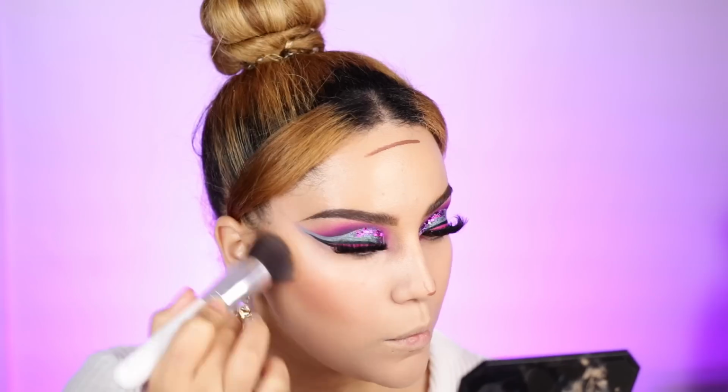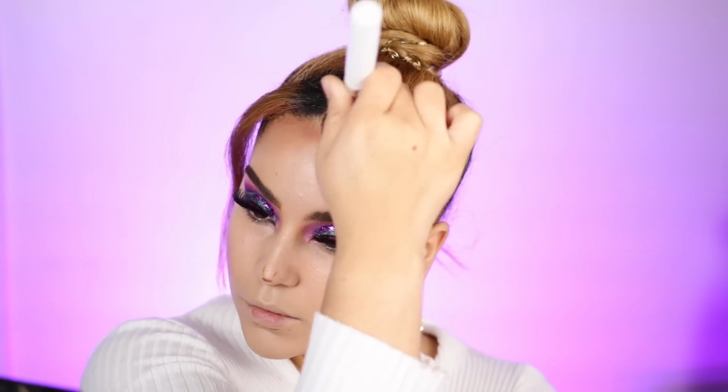Of course, had to add some cream contour. You guys know I love anything cream, especially when adding bronzer to my face. I'm just gonna go ahead and use this one from ColourPop and just bronze up the face a little bit.